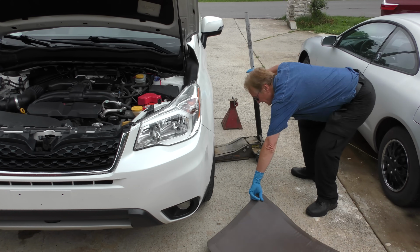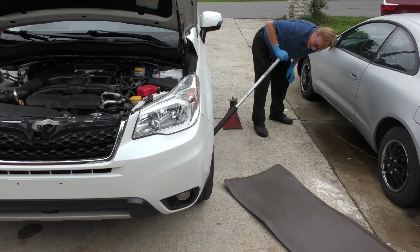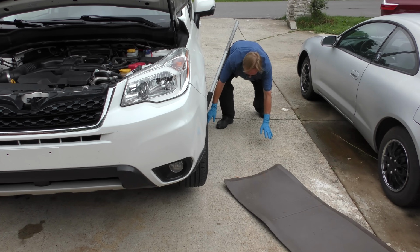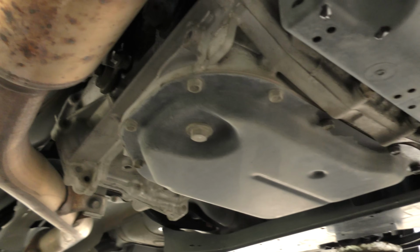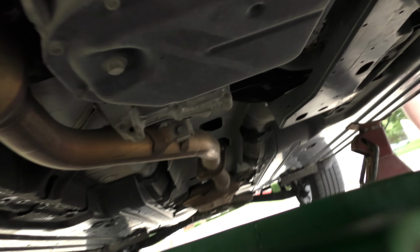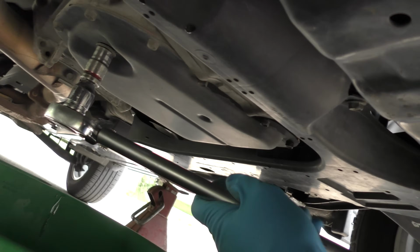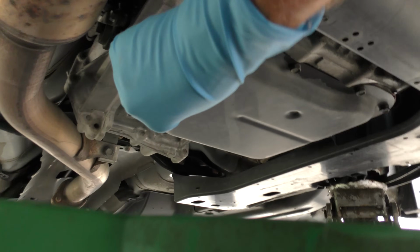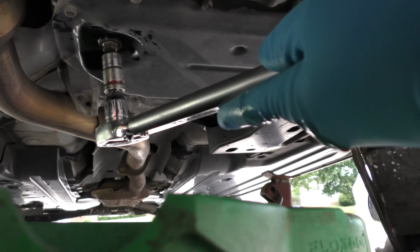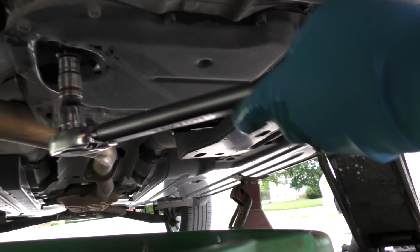So jack it up in the air, get it nice and high, and stick the jack stand on so we don't get pancaked. And as we crawl under, pretty simple here. There's the drain plug. So we'll get our pan, and that's a 14 millimeter, and we'll break it loose. Now we can do the rest by finger. There she goes. Then it stopped draining. We'll put that back on with a little torque wrench.